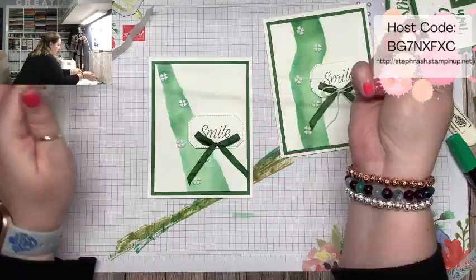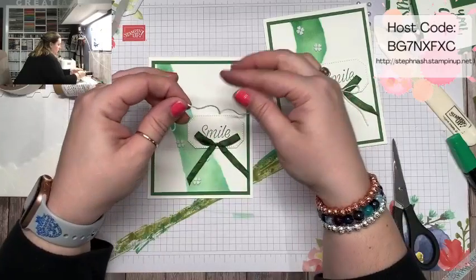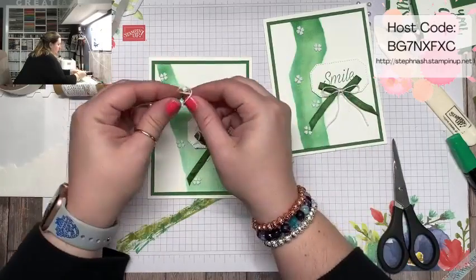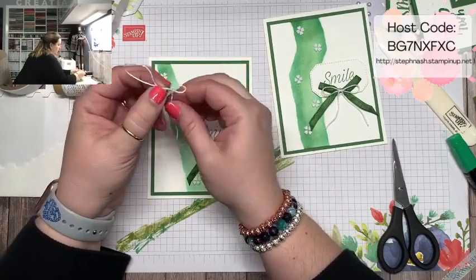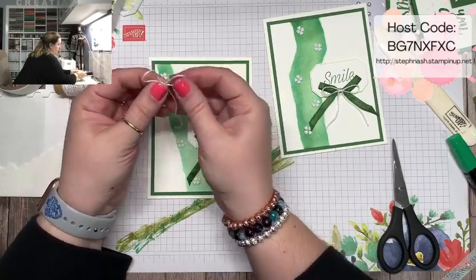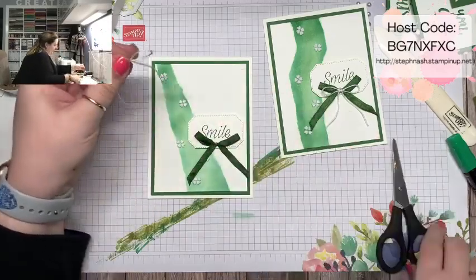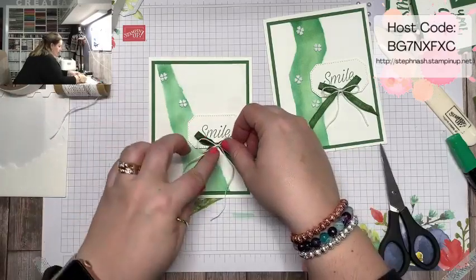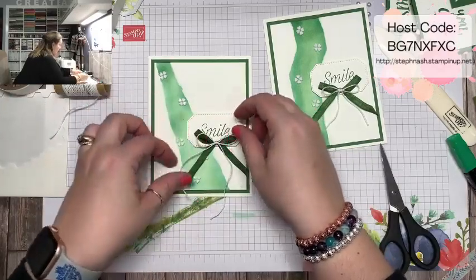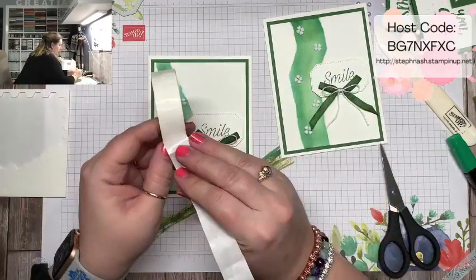So I am just taking a length of the twine, and I haven't pulled it off the spool. And again, I'm just going to tie a bow, just an overhand bow. Fiddle with your tails and your loops until you get them where you want. Snip off my end. And tying it like that, it reduces the amount of waste you have rather than cutting off a length and then having a lot to pull away.